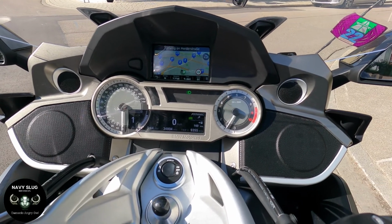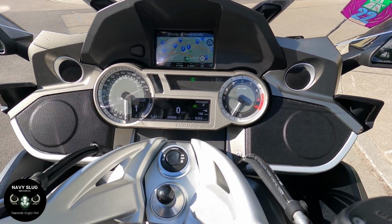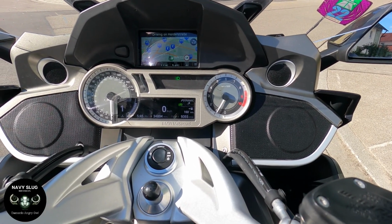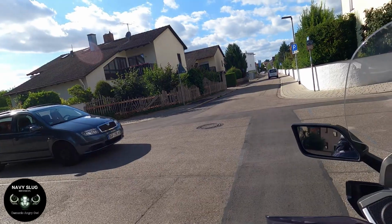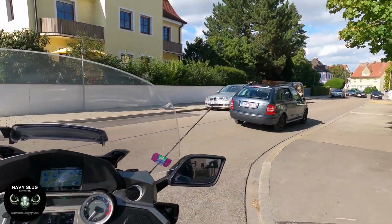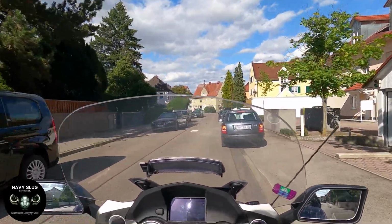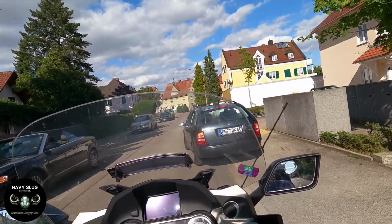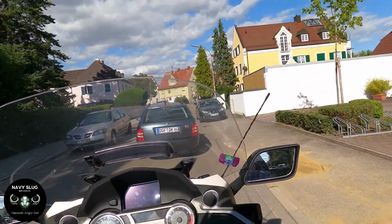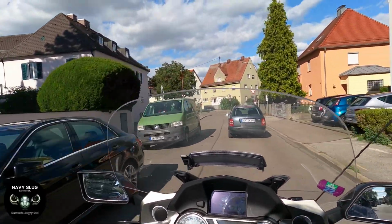I don't know whether you can see it, but I'm at 9,355. So Road Pilot 6 at 9,355 miles. We're going to go for a spin, find some nice windies, and put a few extra miles onto the tyres. So back soon.